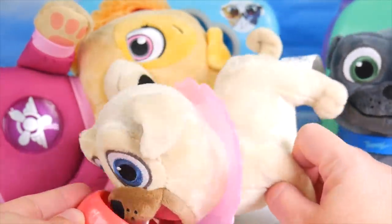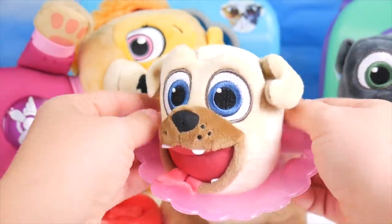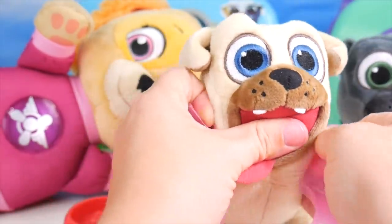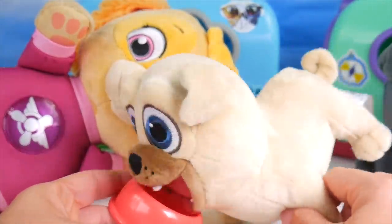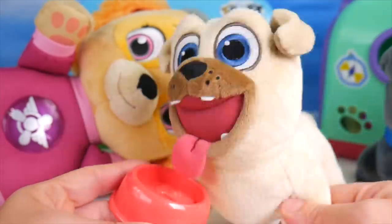It's so hard. I can't get to it because of the collar. All right, let's see if we can take that collar off, and maybe that will help. Ooh, I feel better already. Kibble, kibble, kibble. Oh my goodness, Rolly, slow down. I can't. I love kibble.